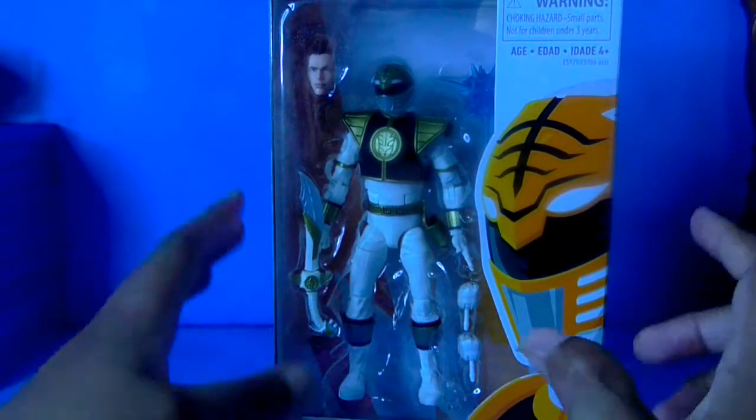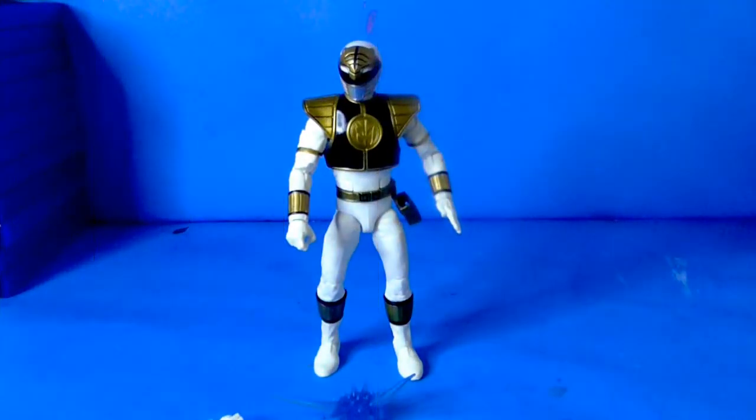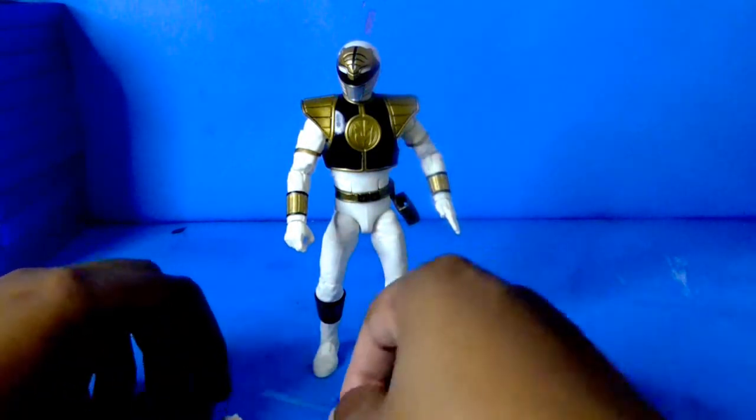And so forth. And there is a lot of Mighty Morphin to collect, because trust me. Alright everyone, now that I got the White Ranger out of the box, let's look at some accessories, since this was part of Wave 1 of the Lightning Collection. So there really wasn't going to be that many accessories for all these Wave 1ers.